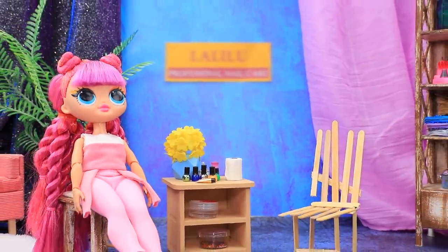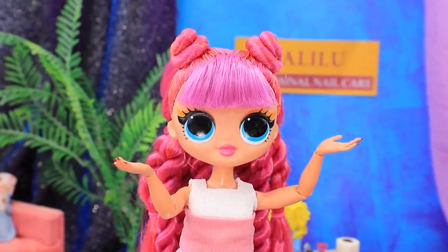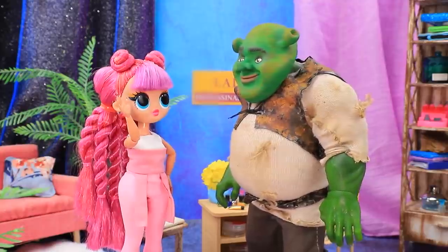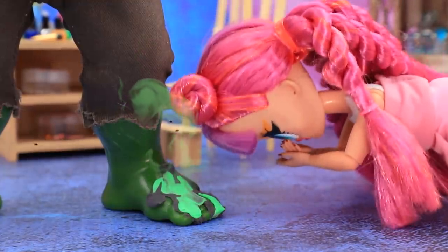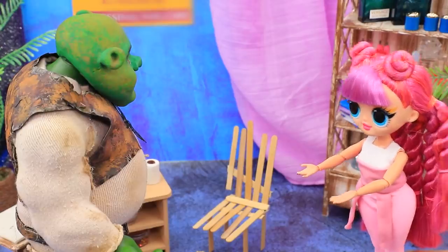Today, Shrek himself decided to come to a salon. Oh, I don't think his feet will be very clean. Oh my. Hey, here I am. Hi. Ew, these two feet haven't been cared for since forever. What can she do? This is her job.